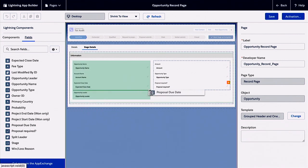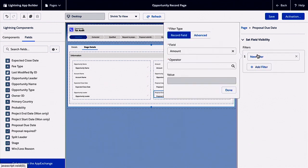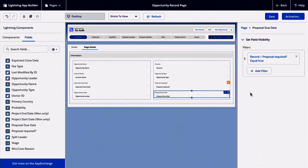There we go. Look at that. We're able to drag and drop proposal due date, place it right on our page. Look at that. And we now want to make sure that this field only shows up when the proposal required value is true. We don't want to clutter up the screen. We don't want to make it really complicated. So now we've ensured that this one field that we just added only shows up at the right time.